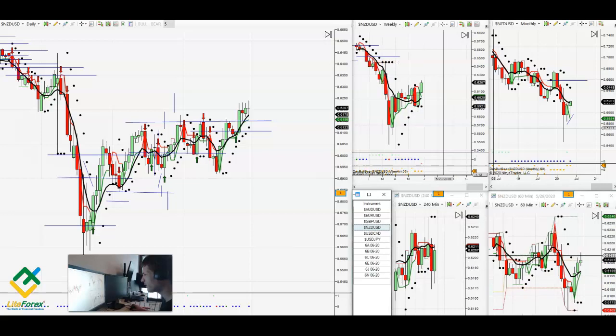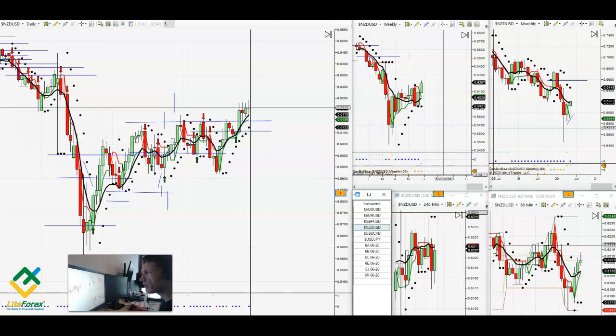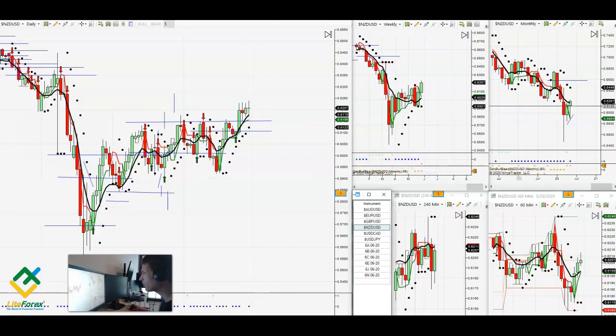New Zealand USD. Well, it looks more bullish. The monthly chart is definitely lining up long term more upside, and the weekly is looking like we could bounce, but I think we could pull back before we continue this uptrend. We're right at that 62 price.